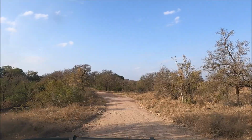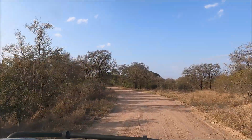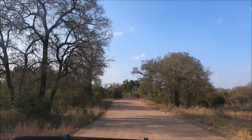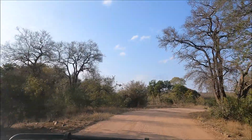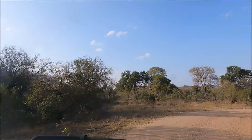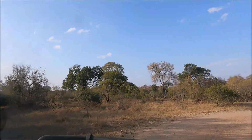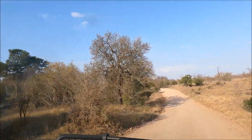Back on the 118, headed in the opposite direction from which we came this morning. And it's 4 o'clock in the afternoon. It's now the evening drive, so we're going to get a different perspective. This is really a great road. We enjoyed it this morning. It was awesome. Saw the buffalo, saw lion twice.